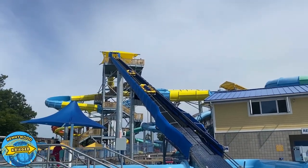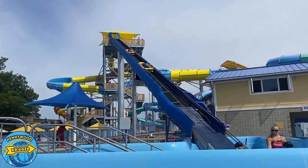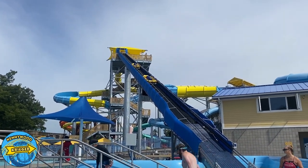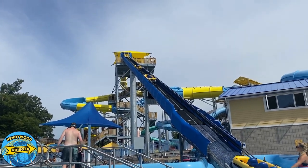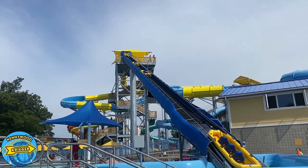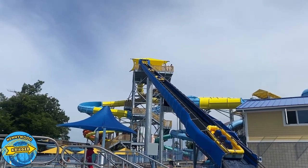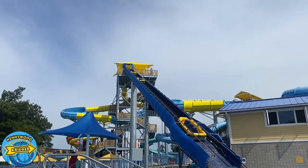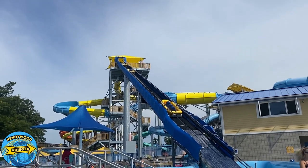All right, so we just did Rocket Blast, the all-new water slide that opened here at Water World. That's a really, really good addition to this park. I still like Breaker's Edge more, but Waldameer has a really good water slide. In many ways it reminds me of Breaker's Edge at Hershey Park, but the main difference is that Breaker's Edge uses magnets to launch boats, whereas this uses water jets.